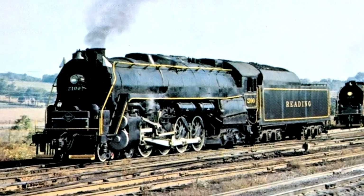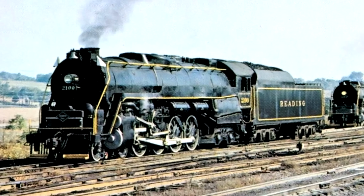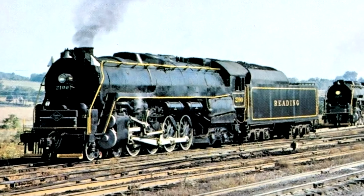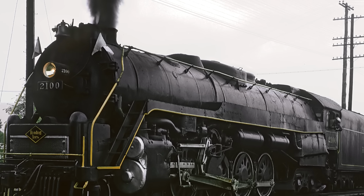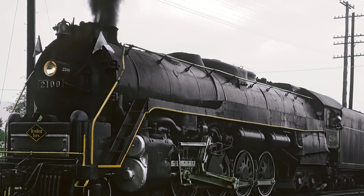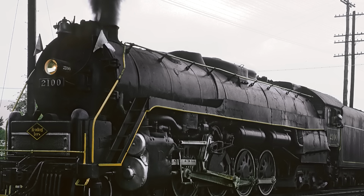The majority of these trains would travel to Gettysburg, though some of the other ones headed over to Philadelphia, West Milton, Tamaqua, Shamokin, as well as Wilmington, Delaware. On August 15th and 16th of 1964, 2100 traveled outside of Reading's lines and pulled a small series of round trips between Baltimore, Maryland, and Washington, D.C. for the B&O's Iron Horse Days program.